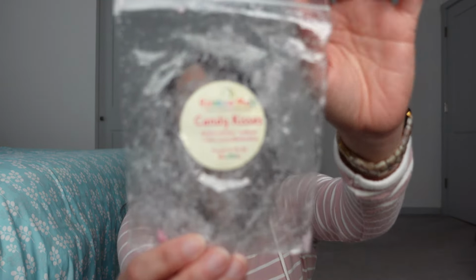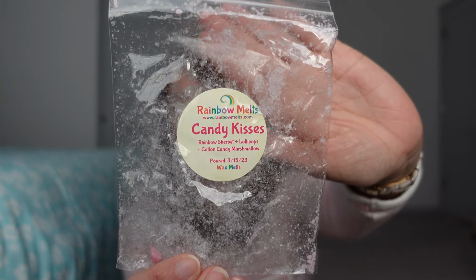This next one is Candy Kisses. This is Rainbow Sherbet, Lollipops, Cotton Candy, Marshmallow. This was also poured in March of last year. Candy Kisses. And this one was more like bars that I just kind of chopped and put in different warmers downstairs. I got a lot of the Rainbow Sherbet, and that's kind of what I got from it.